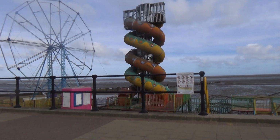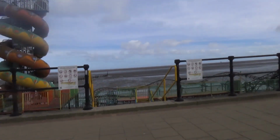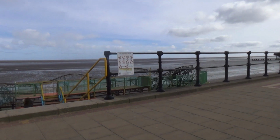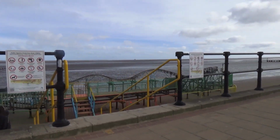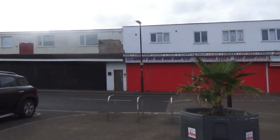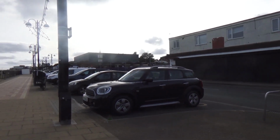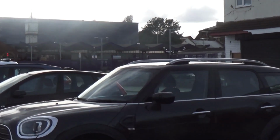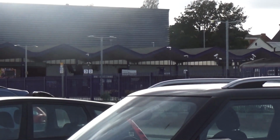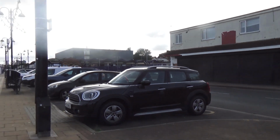So I actually thought they took this away for winter, but it's still here. It's going to get a bit rusty over winter. But you can see everything's shut down here at the moment. In fact, I can get you a better view of the station from over here. Well, you can see a bit of a canopy at the back now, but I might be able to get an angle from the back later.